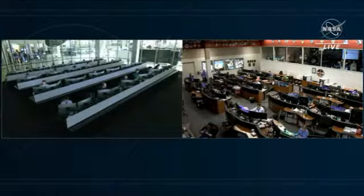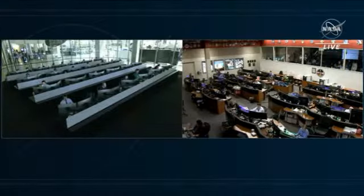But of course, Dragon knows exactly what it's doing that entire way home. They are just monitoring and getting closer and closer to splashdown. Again, targeting splashdown for 9:02 p.m. Eastern Time, 6:02 p.m. Pacific, off the coast of Tampa, Florida. Nose cone closure continues. It looks like the first set of hooks is closed and the second set is closing as we speak.